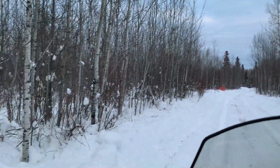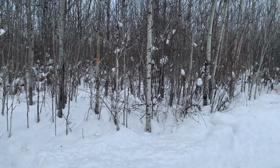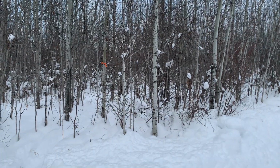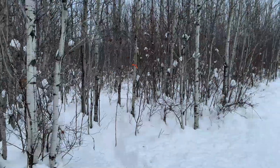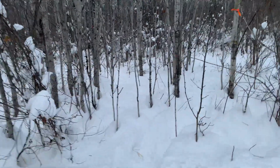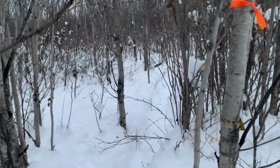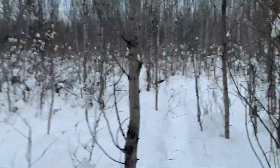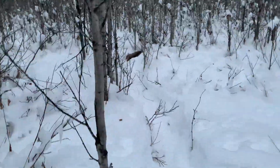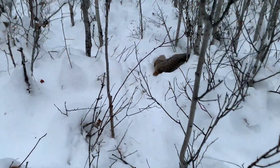Okay, we're just coming to one of our snares here. This one I moved back a little bit, so you have to take a couple steps in to check, but let's do that and see. I think I see a dark spot there. No tracks on mine, but yeah, there is some fur here. Nope. Looks like we got ourselves a lynx.